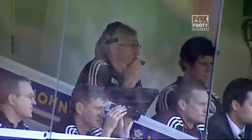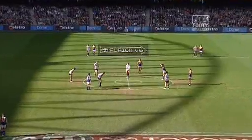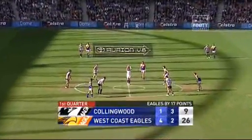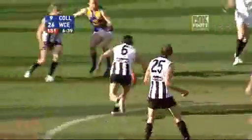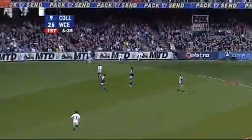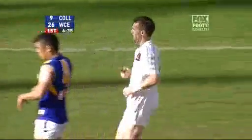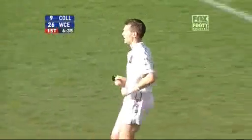And Mick Malthouse with a few worries at the moment. The good news for West Coast is that they're going to win a first quarter. They have only won 4 of 15 first quarters this year. Their last quarters, opposite to that, they've won 11. Free kick to Holland, and is that 50? So it's always difficult when the whistle blows. You're not quite sure which way it might go.